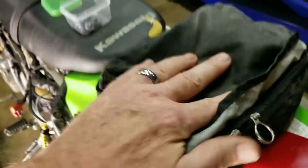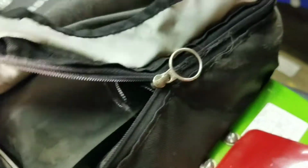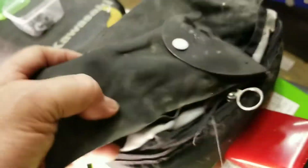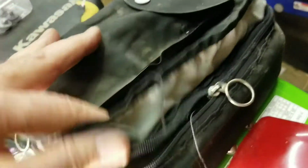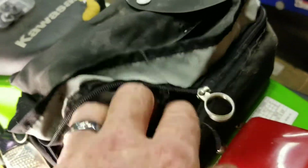Let's see. It feels like there's a toolkit in here. Oh, this side of the zipper is all full of threads, so that's probably, it might be fixable. I don't know. If there's a couple teeth missing, it's not going to. Oh, look at that. Looks like the original toolkit. What else we got here? Yeah, okay. So the original toolkit is in there. I think there's supposed to be some little strap that holds it down. That's missing, but I'll open up that toolkit and we'll go through it later.